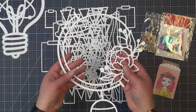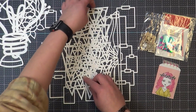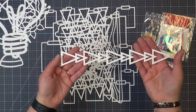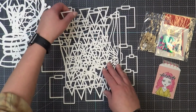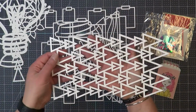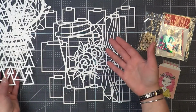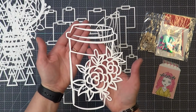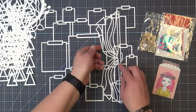But anyways, this one's just plain gorgeous. You got your globe, and then you have a single arrow, which I think is awesome. And then you have multiple arrows, or trees, or however you want to see it as. Super cool. Then you have this really cool coffee mug right here. Super cool.